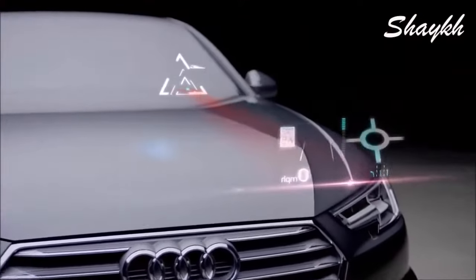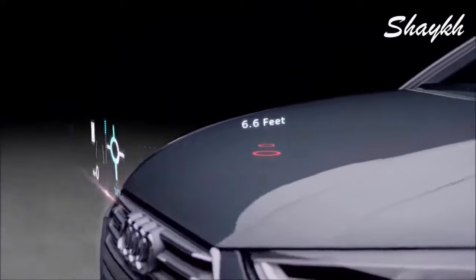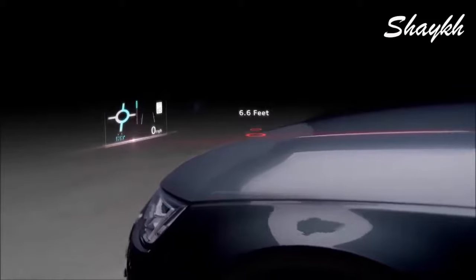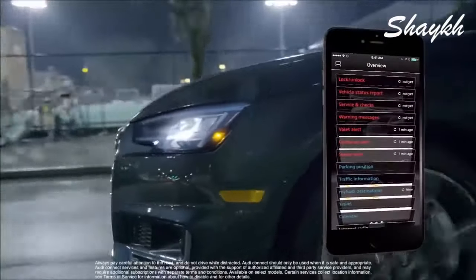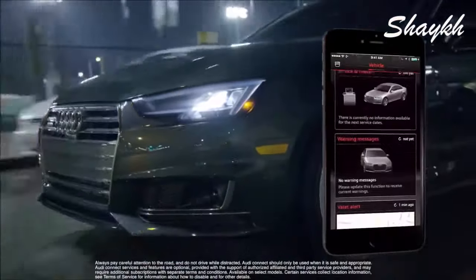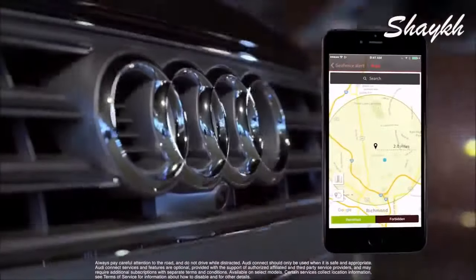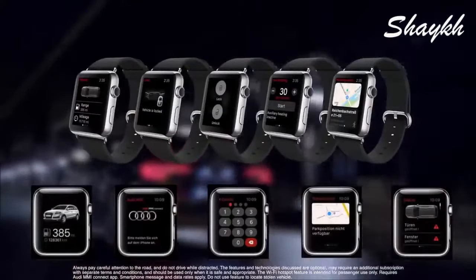The available head-up display appears to hover just over 6.5 feet from the windscreen, helping reduce eye strain as your eyes transition a shorter distance from the road to the information most needed and back again. A new generation of Audi Connect for compatible smartphones can lock and unlock doors, view vehicle status, and set valet, boundary, and speed alerts to notify you of unexpected or unauthorized use. Apps are available for select smartwatches, which allow control of Audi Connect right from your wrist.